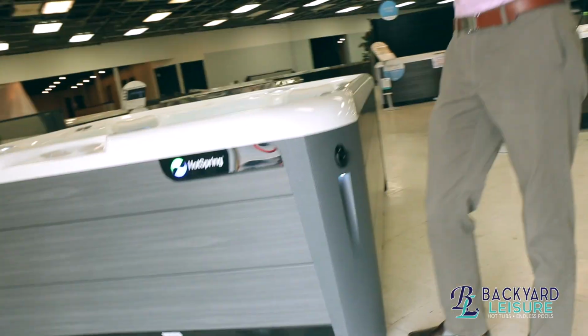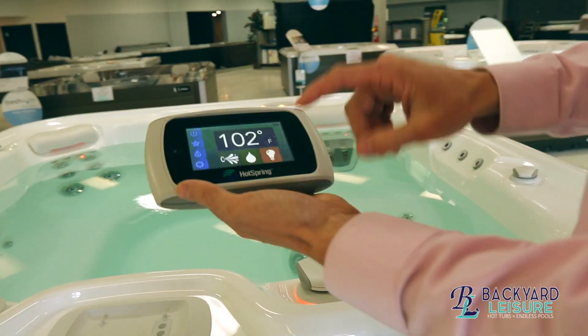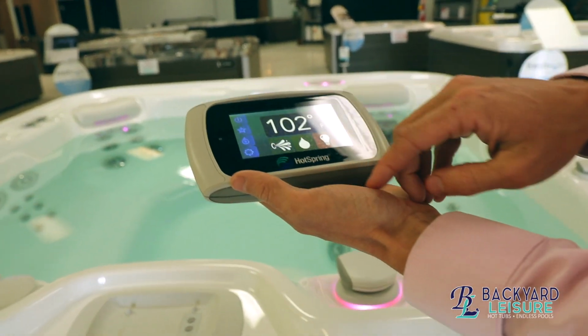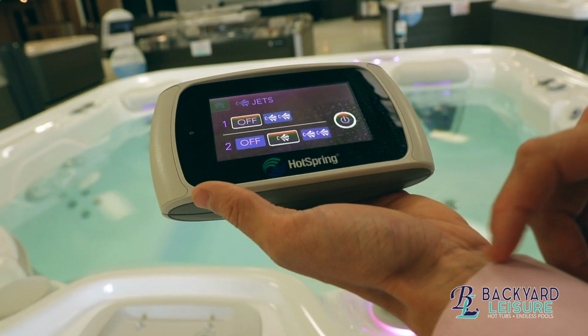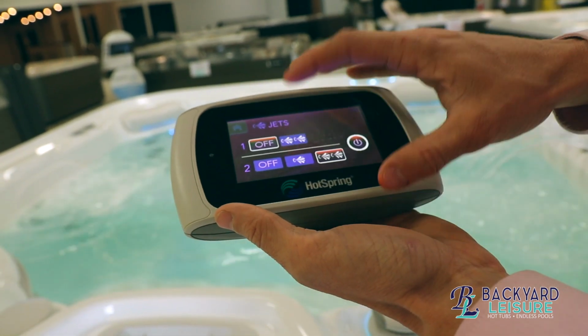And then of course we also can control our jetting from this control. We push our jets button here. You can see you've got essentially 3 stages of jetting.